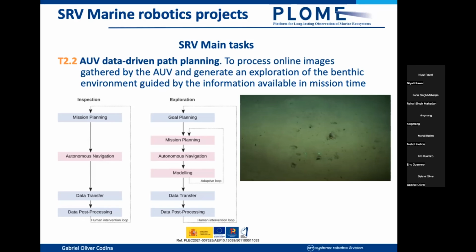But we have just finished a PhD thesis in which we have been able to process online and determine how the mission has to be changed to recover more information during the mission. So we plan to use this strategy: when the vehicle is recording the sea bottom and you detect some evidence that is interesting, you can stop the vehicle, go a little bit down and try to get better information.